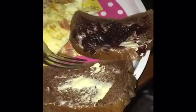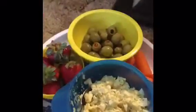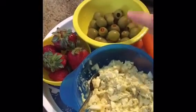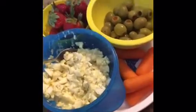Hey guys, I'm having eggs and 2 pieces of the almond butter bread. One with just butter, and I'm trying out this sugar-free high fiber jelly. Okay guys, I'm having a bit of a snacky lunch today, and I don't know how much of this I'll eat, but there's some olives, strawberries, egg salad, and a few carrots. I think I have 6 carrots, so that's lunch.